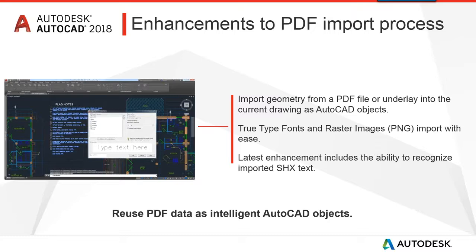If you had dimensions at an angle, sometimes it would have some issues. It might create upside down text. If it was an upside down dimension, it didn't quite know what to do. But the biggest issue was that it did not recognize SHX fonts. All right, so that was a problem. And a lot of us have drawing files that have SHX fonts in them.